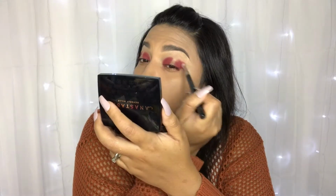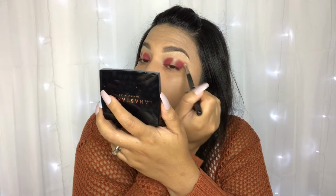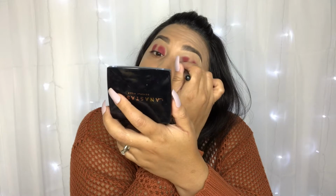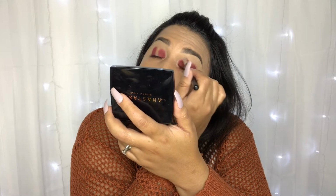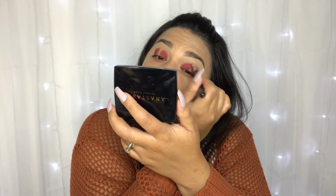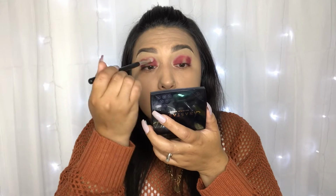Wipe off any excess eyeshadow off that brush, and then just lightly blend the edges, mainly in the crease. I'm barely touching it, but just enough for it to blend out.